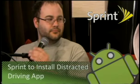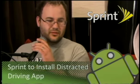So, Sprint, this next story: Sprint is going to install distracted driving apps on all their Android phones in the future. Distracted driving? Squirrel. So it's an app that sits on your phone and will auto-respond if somebody texts or calls you, and it makes it so you can't use the phone if it detects that you're moving fast.